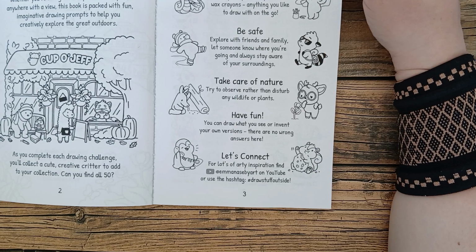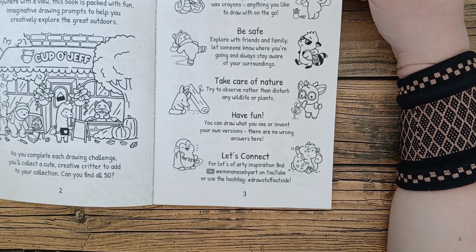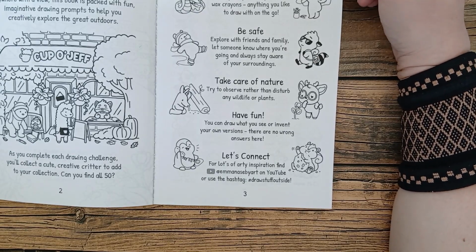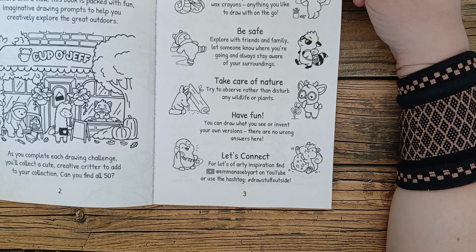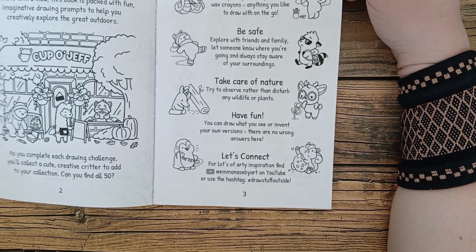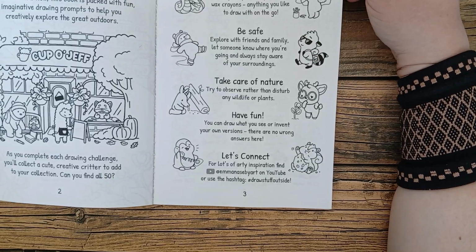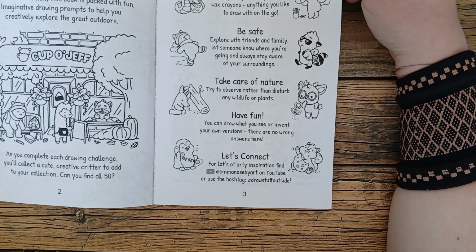How to use this book. Grab your favourite drawing tools, maybe a pencil, a pen or wax crayons, anything you like to draw with on the go. Be safe. Explore with friends and family, let someone know where you are going, and always stay aware of your surroundings. Sound advice that. Take care of nature. Try to observe rather than disturb any wildlife or plants. Also, sound advice.